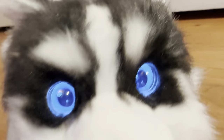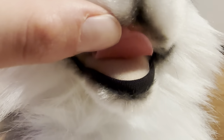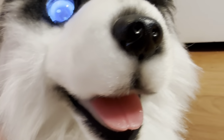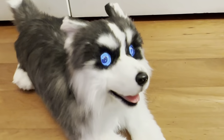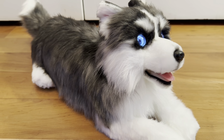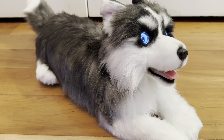Here's the mouth. There is the squishy tongue. And it's just pink fabric underneath and above that. Her nose. Just a regular hard plastic nose. And here's the rest of the head. Markings on her forehead. And just an overall look at her. And like MetaCat version 2, MetaDog does have a rechargeable battery and charges via a USB-C cable.